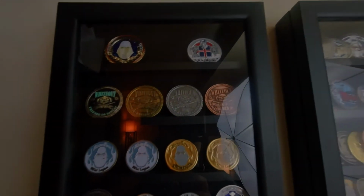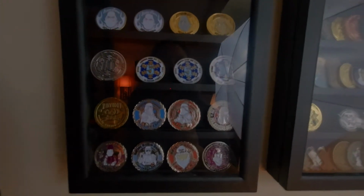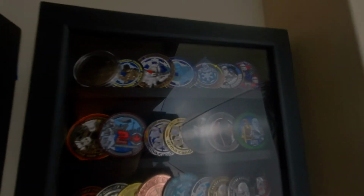A lot of these are our Star Wars coins. Well, Chris's. I can't say it's mine. The 501st Legion has a lot of challenge coins, so it's a lot of cool merchandise that you can get.